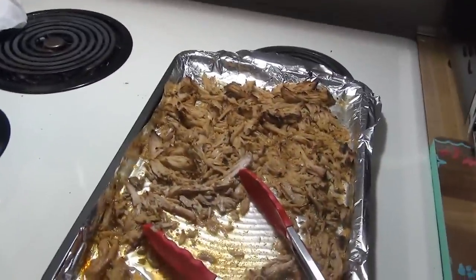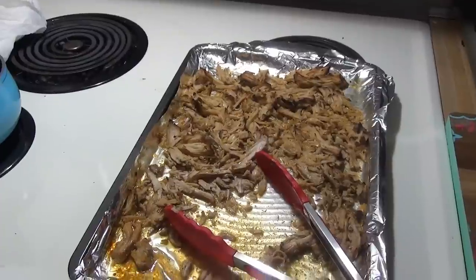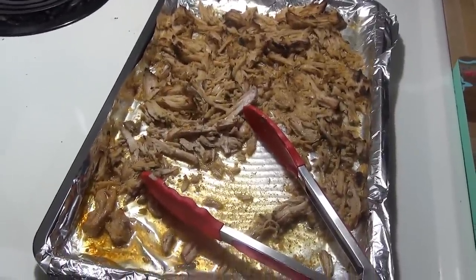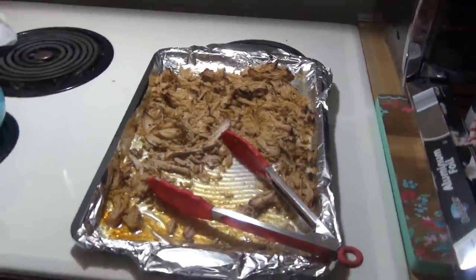You just throw it in the crock pot, which is over there, with some lime and onion and oranges and some seasoning and stuff, and you let it cook all day, and then you take it out, shred it up, pour the liquid mixture over top and broil it for a few minutes so you get some crispy bits. It is so delicious. We love that.